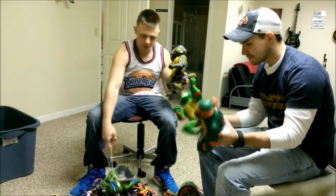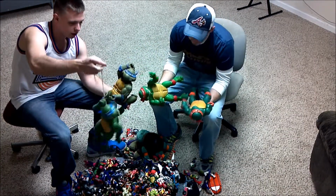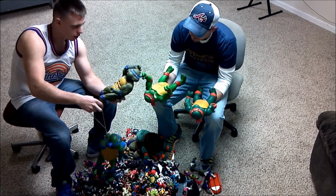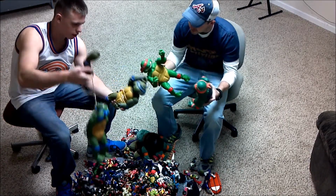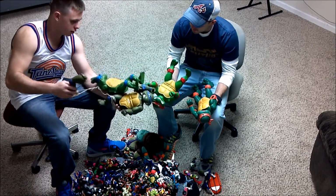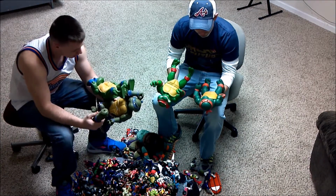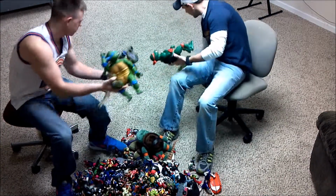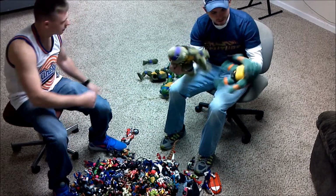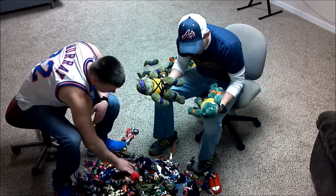There's these. These are definitely old school, too, because you can tell they're all different colors. All the newer Ninja Turtles are the same color. These are different shades of green. Donatello's kind of a poop flavor, looks like, and he's missing a leg. All right, let's set these aside. We've also got some stuffed Ninja Turtles. I don't see any of those. Maybe not.